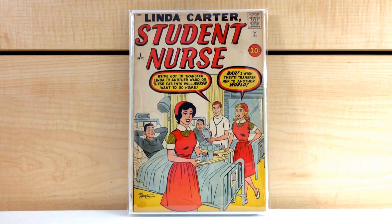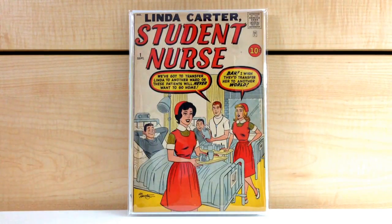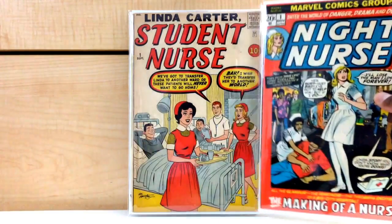This is Linda Carter, Student Nurse number 1. This is a Marvel book, but I think it's right before the Fantastic Four. Marvel was Atlas Comics, and there's an MC right there for Marvel Comics, but this predates the Fantastic Four by about a couple of months. A lot of people think that Night Nurse is the first appearance of Linda Carter. There's a whole story on Night Nurse that I could get into, but for the interest of time, I'm not going to.